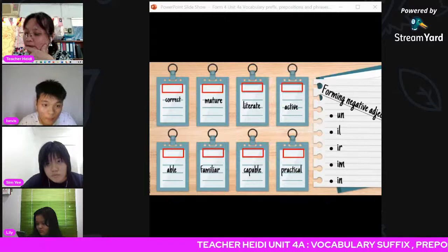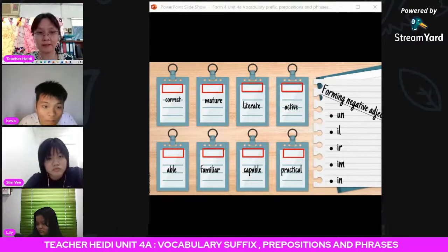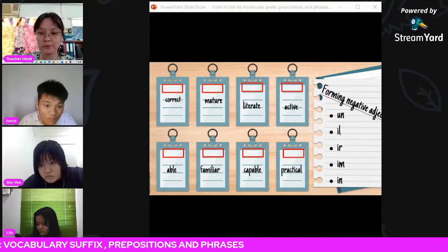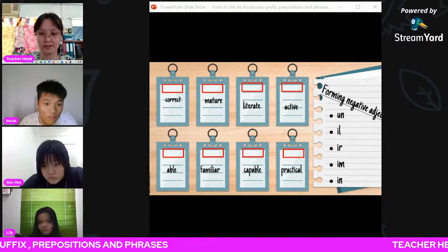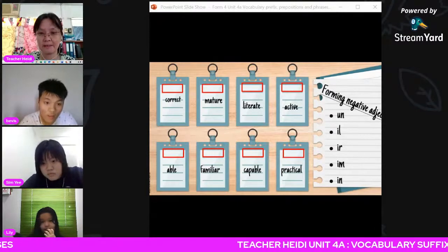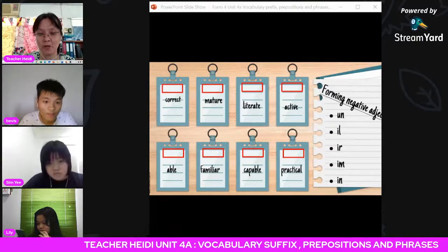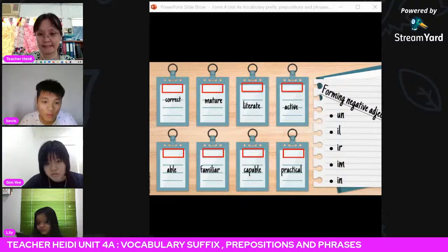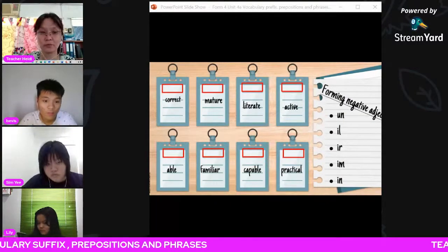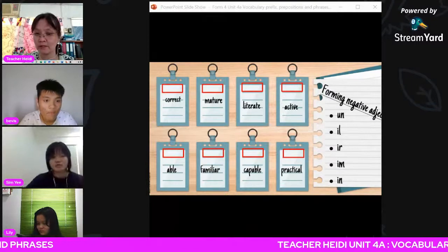For those who just entered, teacher is just showing the slides. All the students are supposed to form these positive adjectives and make them into negative adjectives by adding un, il, ir, im, or in. Actually, teacher has already discussed how to use each negative form.